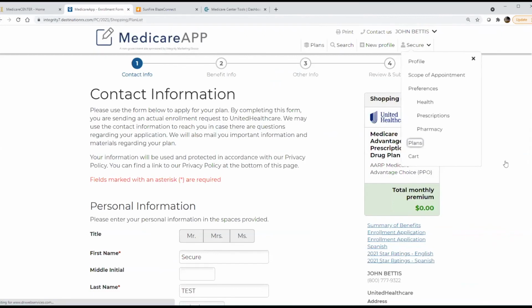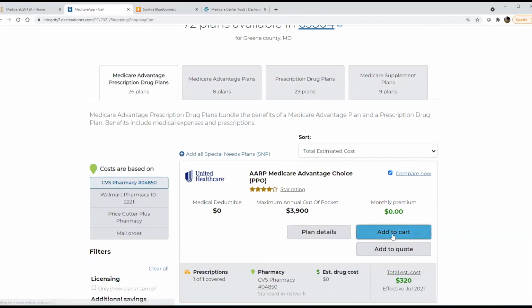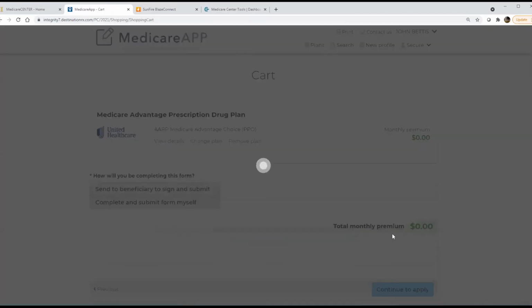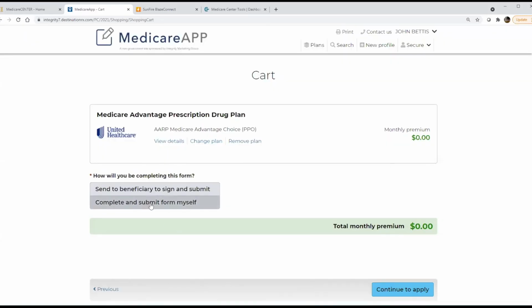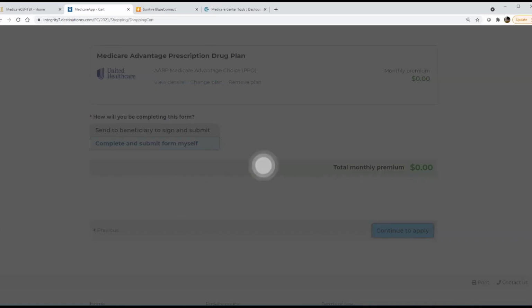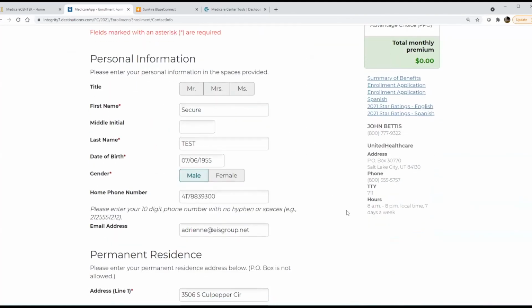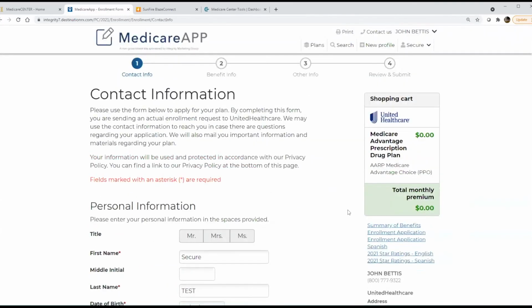So what I'm going to do is go back to plans, and I'm going to add to cart, and I'm going to complete and submit the form myself. So this is what you would do if you're face-to-face. Then you would continue to apply, and you're going to go through all those steps again, but they're going to be able to sign the application. I don't know if you guys want me to go all the way through this again to show you, but they will be able to sign it face to face.